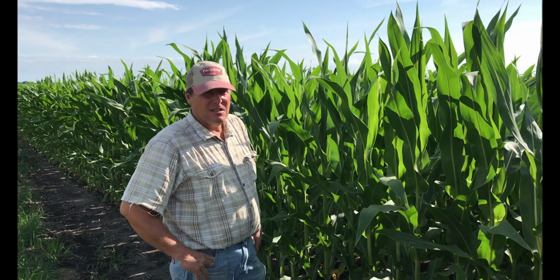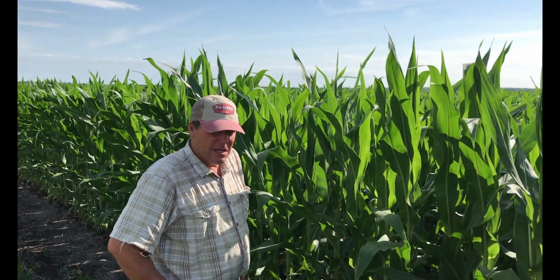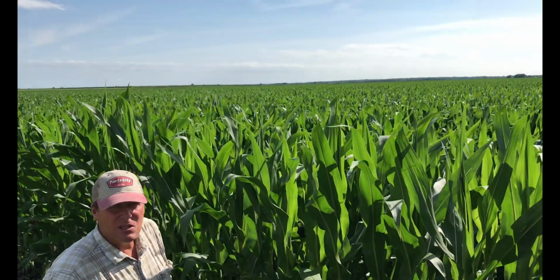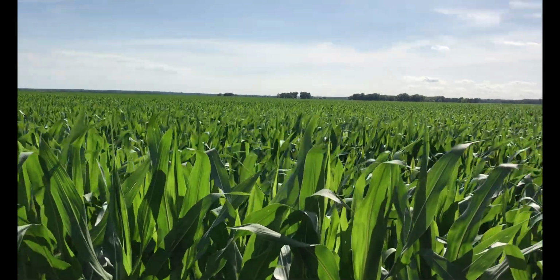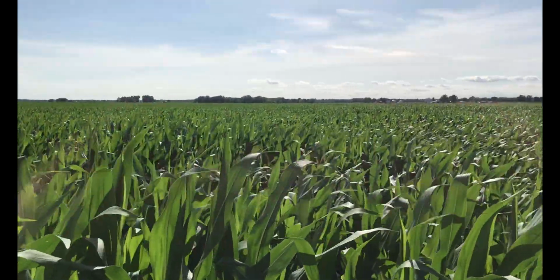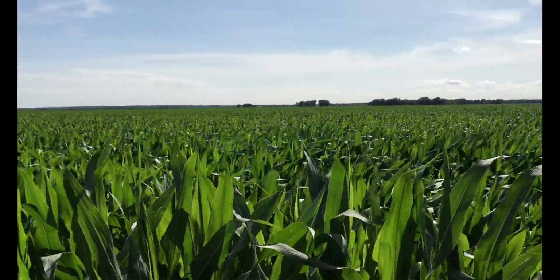We're standing here at the field of corn that we planted. This was the first that we planted, and we shot some footage of that, and we talked about how it was kind of tough at the time we planted it, pretty cloudy, but it came up pretty good. We shot a little footage and talked to you all a little bit about that after it came up, and we were pretty pleased with that.